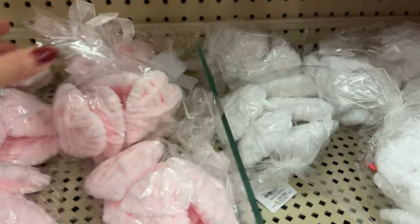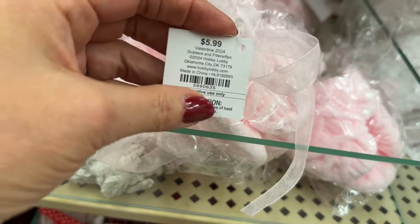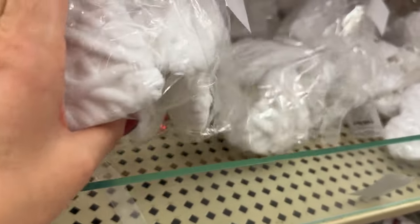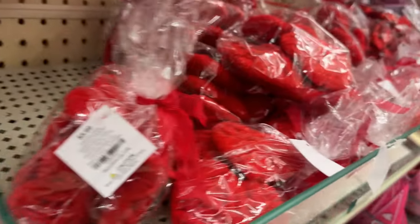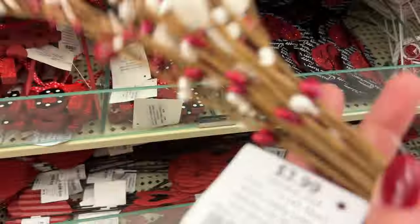I can't believe I almost missed these. A sweet lady that I met down this aisle showed me them, so I'm so glad that I ran into her. And they have these really cute hearts right here. They're made out of yarn, and they have the white, pink, and red options. And these would make great bowl and vessel fillers, as well as some great DIY projects you can do with them, like making your own DIY banner.